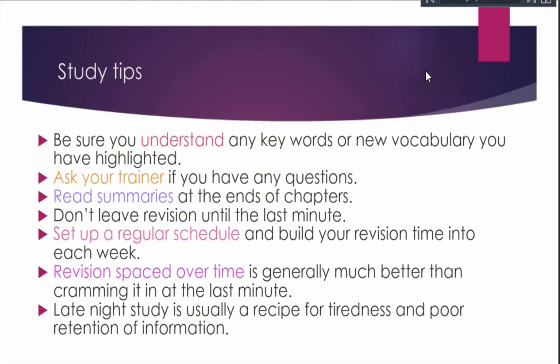So some study tips. Be sure you understand any keywords or new vocabulary you have highlighted. Ask your trainer if you have any questions ahead of time, ahead of the assessment. Read summaries at the ends of chapters and don't leave revision into the last minute. It's a good idea to set up a regular schedule and build your revision time into each week.